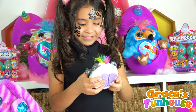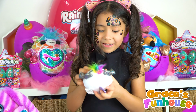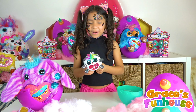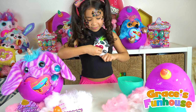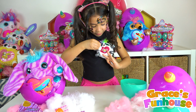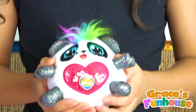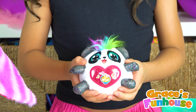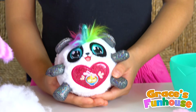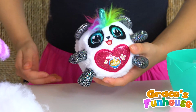And guess what, Grace? Her name is May. She's a little panda. It's time to take off the sticker and see her surprise. Okay, let's see. Oh my goodness, it's so cute, guys. Look, it has a little ramen soup on her belly. So cute. Yeah, she likes ramen soup. Okay, let's see what surprises she has inside.